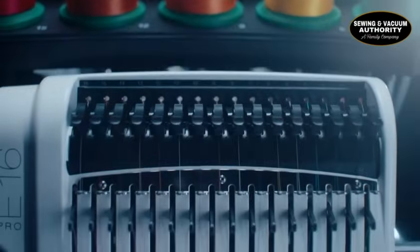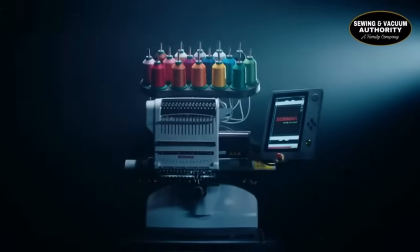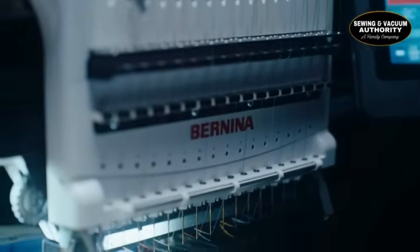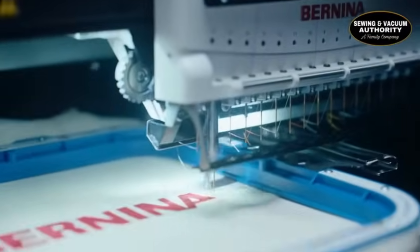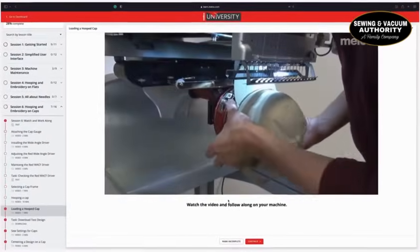The E16 Pro is engineered for discerning embroiderers who expect the best from their multi-needle embroidery machine. Whether you use your E16 Pro to express your creativity or to expand your business, we are here to support you with onboard helpful guides to on-demand mastery classes that you can access 24/7.